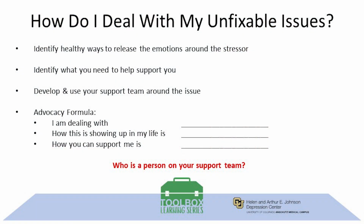They might want a break. They might want to not think about it. They might want to cry. They might just need a hug. So learning to figure that out. What I've developed, I call the advocacy formula. It's for when I'm dealing with something and learning how to share this with a professor or a teacher or a parent or a friend.